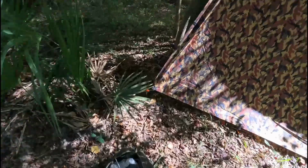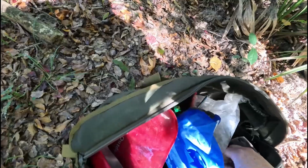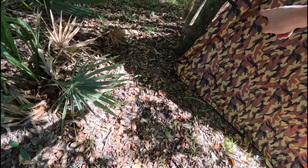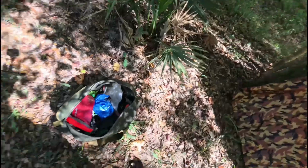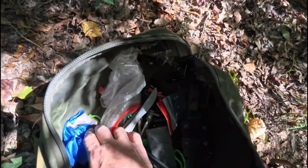Also, as I'm taking this tent down, I just keep a little bag. This is just an old military bag, just full of paracord, rope. These are nice because if you take these stakes out, you can clip the ends of your tent closed. You just want to bring plenty of extra stuff, you know, knife.